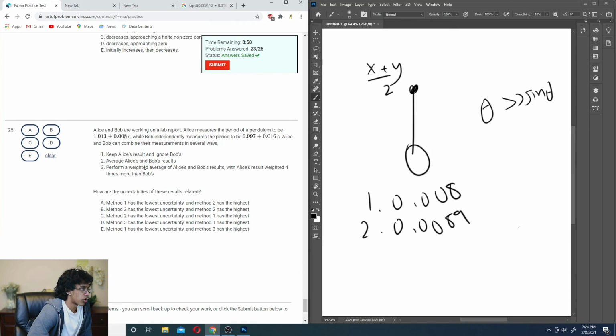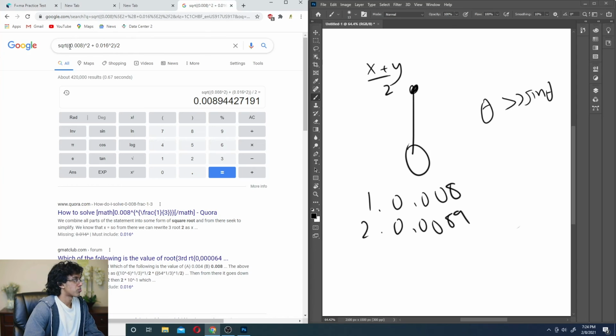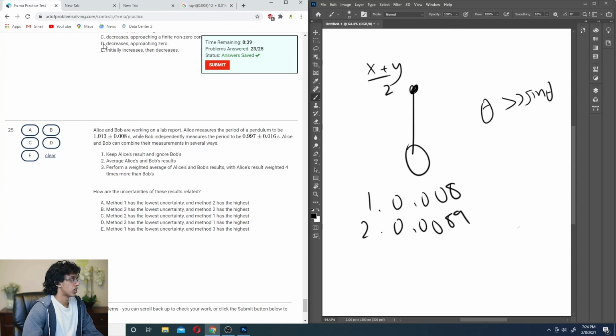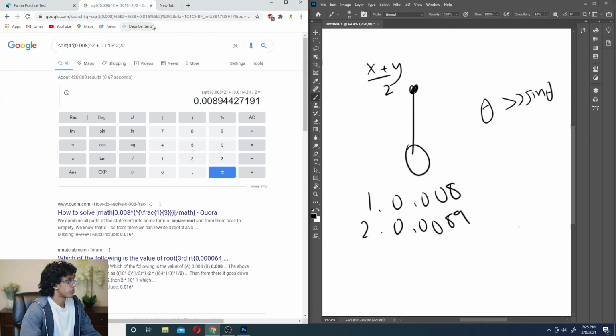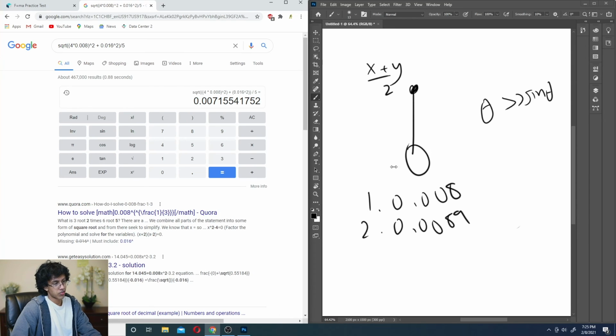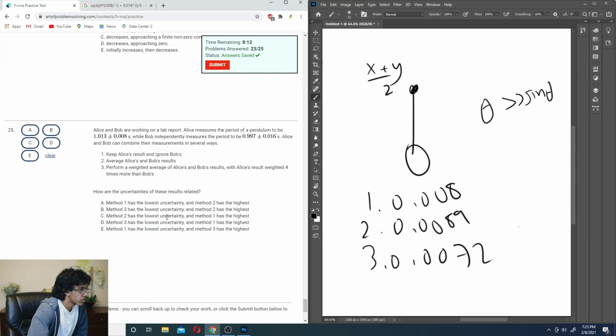And then perform a weighted average of Alice and Bob's results. Weight Alice's 4 times more. So in that case, you multiply this by 4, right? And then you divide by 5. Well, the 4 should be in here. 4 times 0, and that is 0.0072.